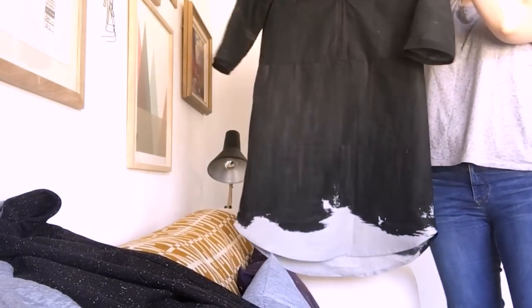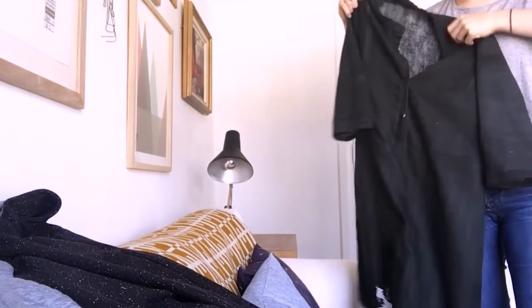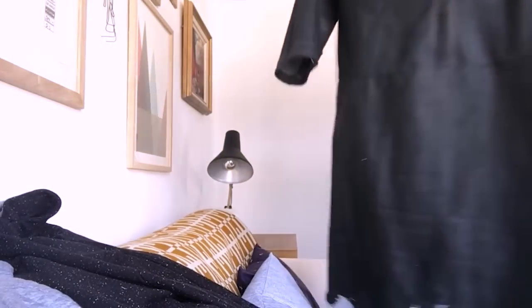I'm super pleased with it actually. It is such a nice shape pattern. I think this is going to become my classic shape to go to. In terms of fit, what did I do? I think I cut out a UK 12, and then from the waist I graded out to a 14 around my bottom, which is what I usually have to do.